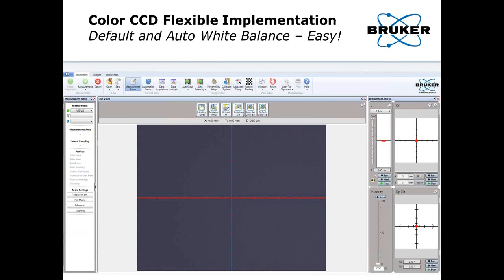So one of the key things to realize about this is that we've made this a plug-and-play option for people that have the chance to use our Contour systems now. If you purchase a color camera as an aftermarket device, you can simply install it. It's a very easy installation, and when you plug in the color camera, you automatically are able to set the color balance, the white balancing that you need, and these user toggles will automatically show up in the Vision interface when you've done that with the color CCD implementation.